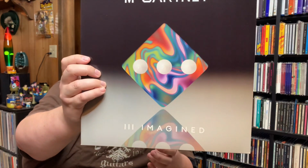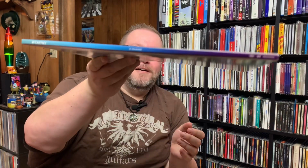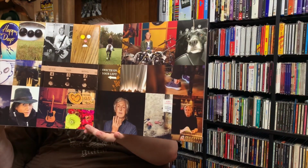McCartney 3 Imagined, though, I am now only three short of the full colored vinyl collection on it, and I might as well just get them. Especially seeing as I found these are going for hella cheap right now. I got this with shipping for just a little over 20 bucks. So not too bad, I don't think. And the thing is, I like this album. I think I'm one of the weird ones that actually really likes McCartney 3 Imagined. And I mean, I'm not going to play it every day or anything.